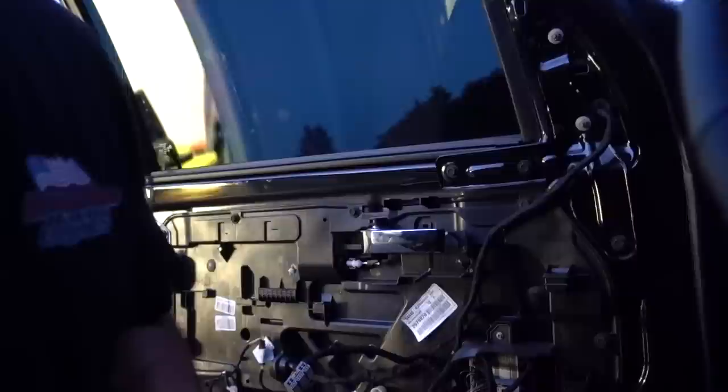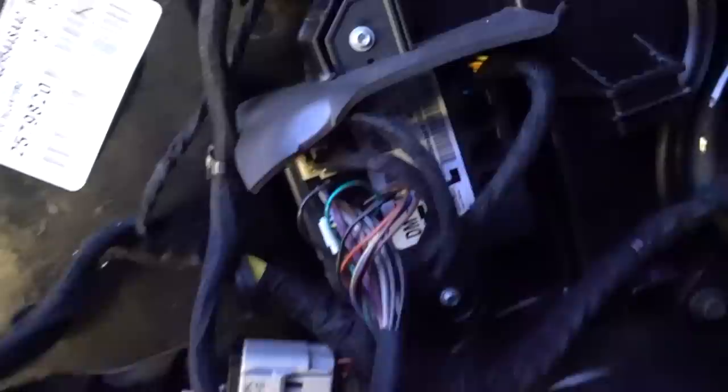This bracket right here is the next thing that has to come off, just these 10 millimeter bolts. And then what you'll have to do is the wiring. You're gonna need to come down here to where all the wiring connects to in this, undo your two connections here, and then the whole entire wire will pull out with the mirror. So that is the next step.